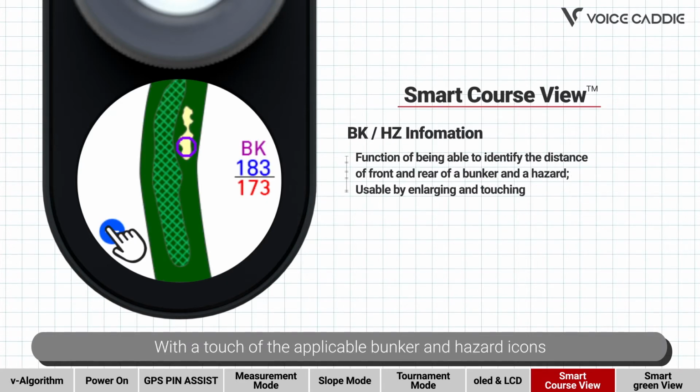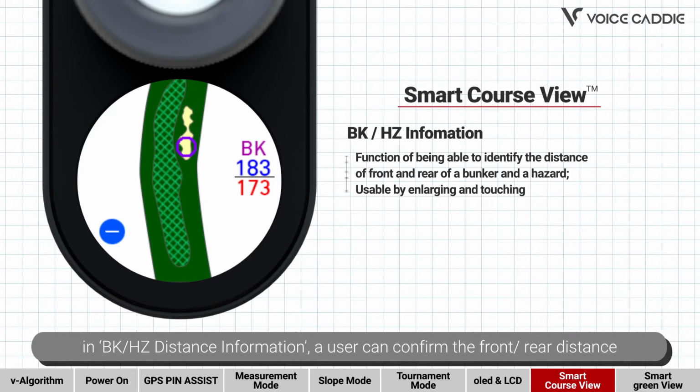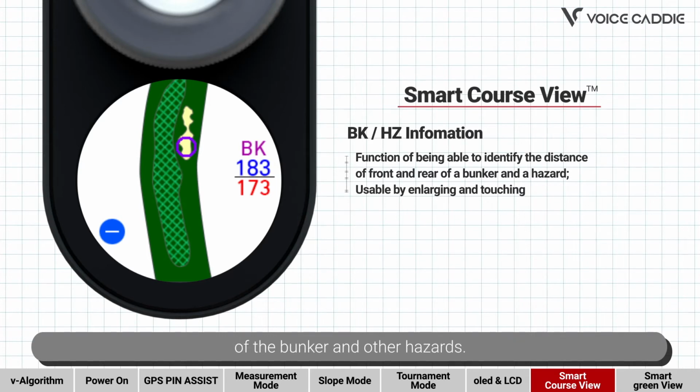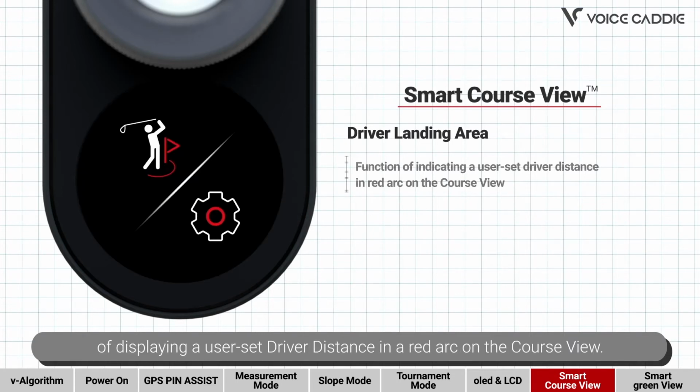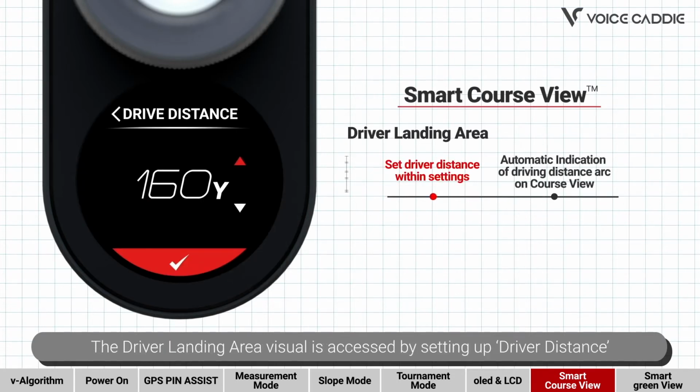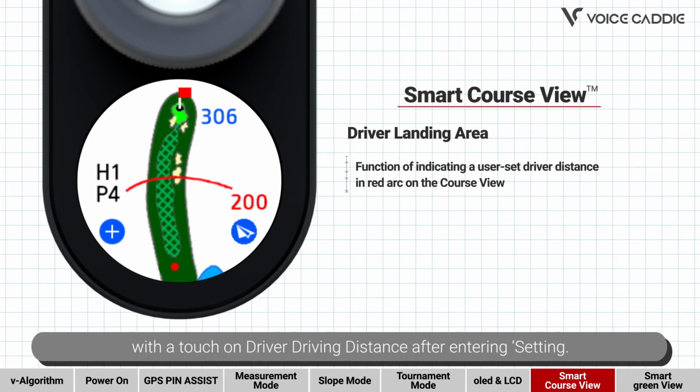With a touch of the applicable bunker and hazard icons in bunker hazard distance information, a user can confirm the front and rear distance of bunkers and other hazards. Driver landing area has the function of displaying a user set driver distance in a red arc on the course view. The driver landing area visual is accessed by setting up driver distance with a touch on driver driving distance after entering settings. This is another unique and proprietary function of the SL2.